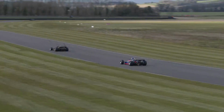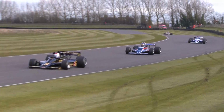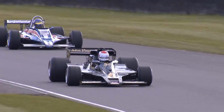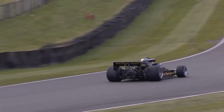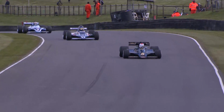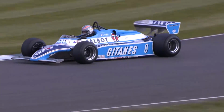Alfa Romeo Fittipaldi. Alfa Romeo not on a full complement of cylinders. Tyrrell, McLaren and Brabham all together there. The McLaren MP41 of Bobby Verden-Rowe, and Joaquin Falk, the Catalan industrialist.